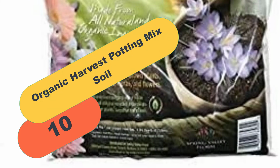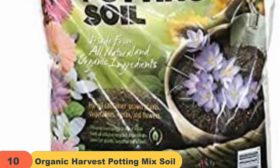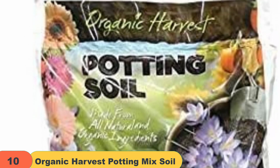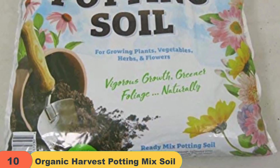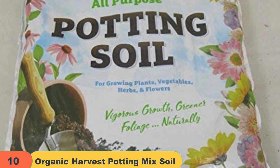And finally at number 10 on our list, we have the Organic Harvest Potting Mix Soil. Last in our list is this great soil mix from Organic Harvest which is capable of giving excellent cultivation, especially to the households. This mix is basically the most environment-friendly potting soil. The growth with this soil is very healthy.